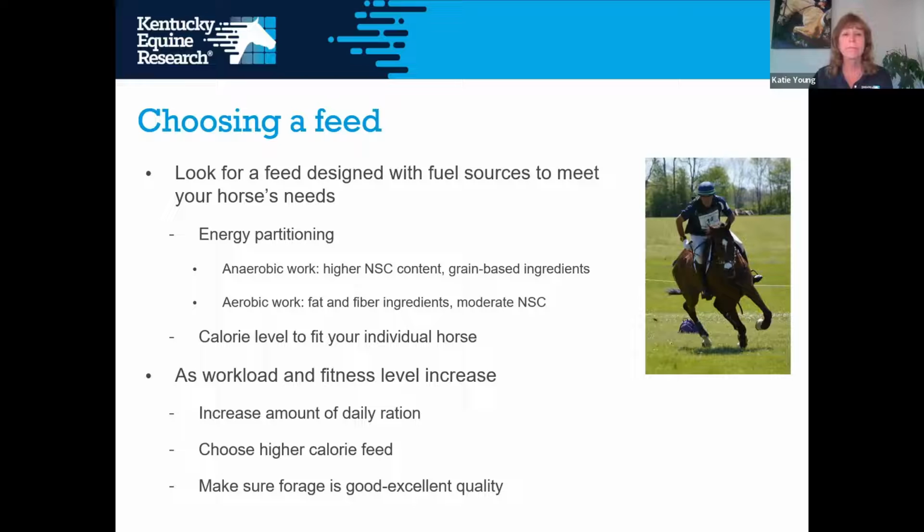The other thing to think about is as workload and fitness level increase, number one, you're going to increase the amount of your daily rations. You're going to just feed more feed to give them calories to support their exercise. Or you may want to look at a higher calorie feed so you don't have to actually feed more. You may be able to feed the same level of feed, but it's just got higher caloric density. So you're getting more calories from the same amount of feed. The other thing to make sure is that your forage is good to excellent quality for your hard exercising horses. Because if your forage is low to moderate quality, they may not be getting adequate nutrition from the forage to, again, support that workload.